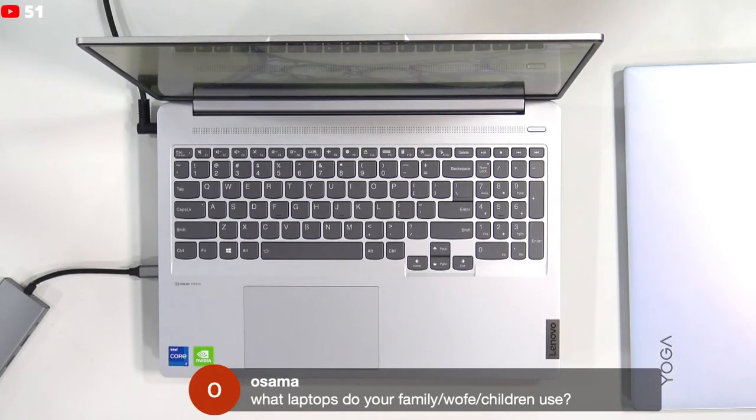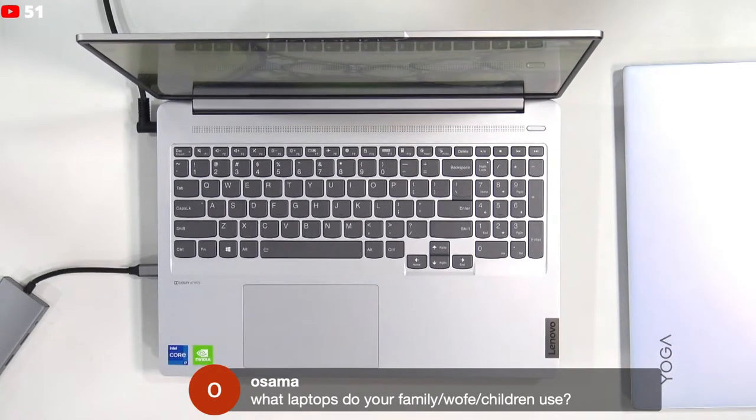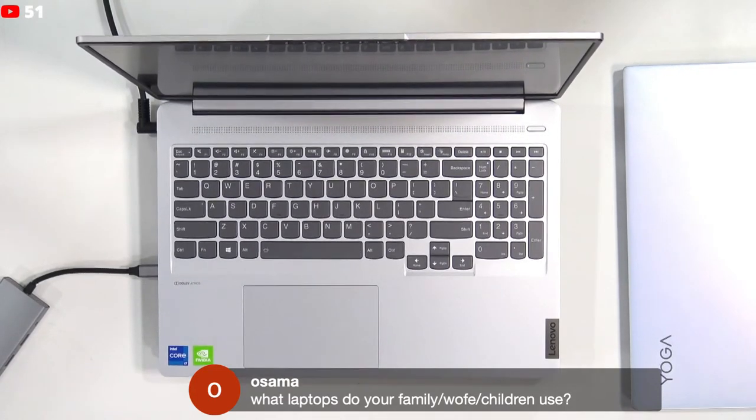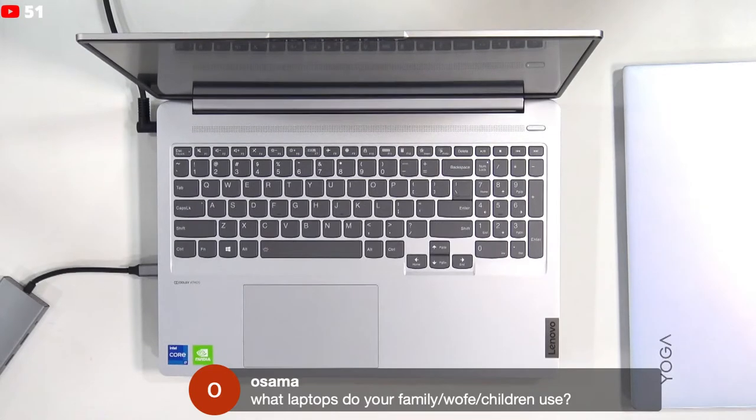What laptops does your family, wife, or children use? That's a good question. My wife uses an HP Spectre x360 from a couple of years ago, and my son uses an LG Gram 17. And then he has a gaming laptop. He uses the Legion 5 Pro.